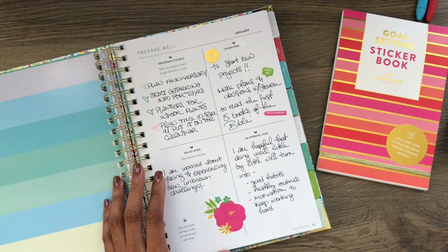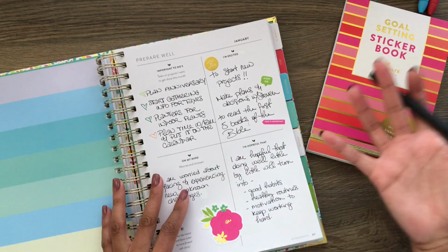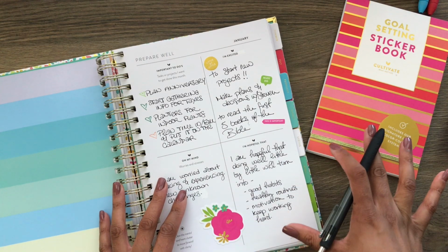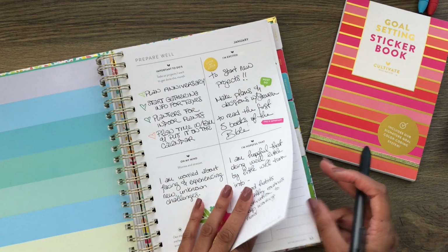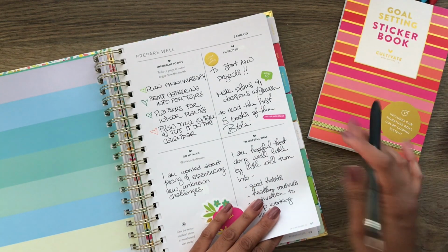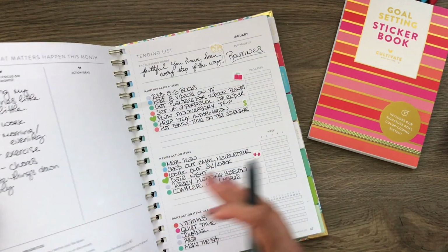Now, I did also plan on filling out my tending list on camera. That was my original plan. However, it didn't work the way I wanted it to, so I've already filled it out, and I'm just going to show you what I have done. And then again, maybe in future months, I'll actually do it live on camera for you, just so you can get an idea of how I'm filling mine out, in case that is going to be of use to you.